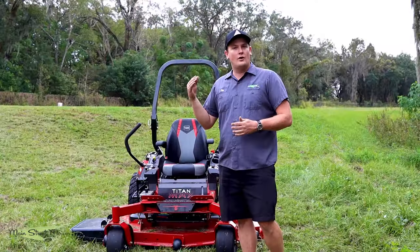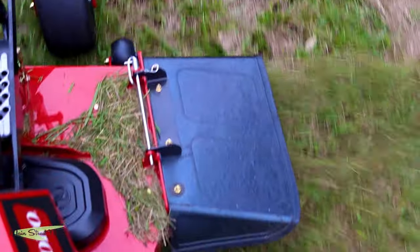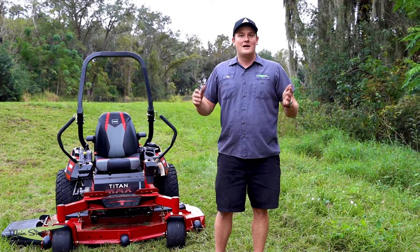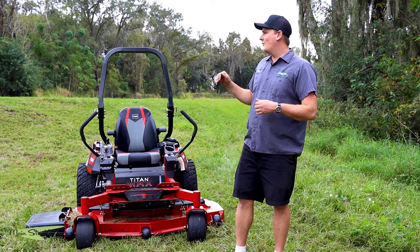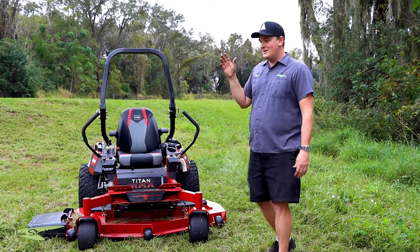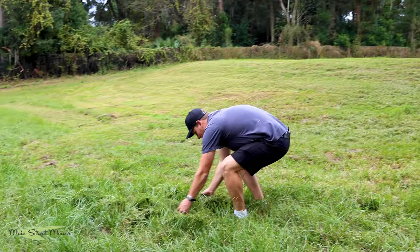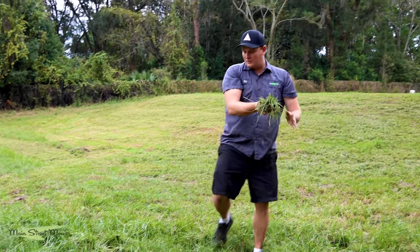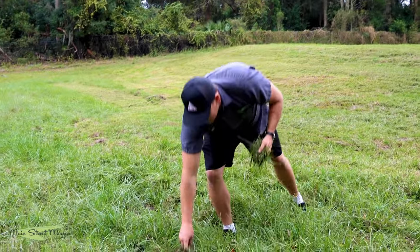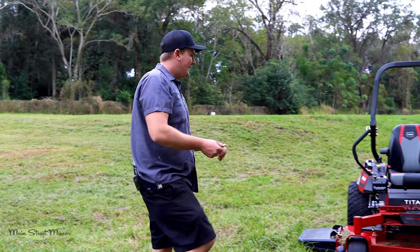The hydros felt extremely well sorted, felt very smooth, felt very powerful, and we were able to go up hills and all kinds of stuff, and it had enough power. I never felt like, wow, this thing's underpowered in any kind of way. The engine, I was mowing some of the gnarliest Bahia grass. I'm talking super gnarly, and I was mowing over stuff that's been mowed before. This is a small example, but tons and tons of grass, and it didn't bog down.